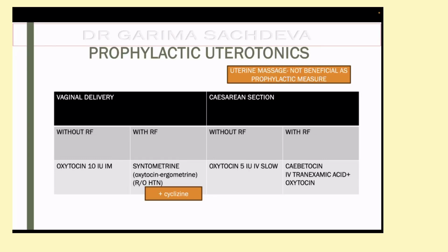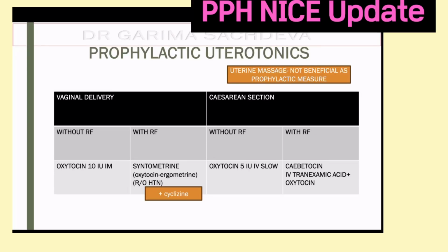So this has been a recent change for the uterotonics you're using prophylactically, according to the latest guideline. It was there in the previous guideline also that uterine massage is not a measure for prophylaxis. It is a treatment measure. When there is PPH, you do uterine massage, but for prophylaxis, it's not an initial measure. This has been repeated multiple times.